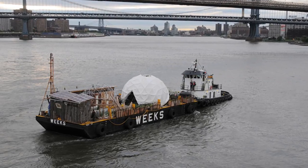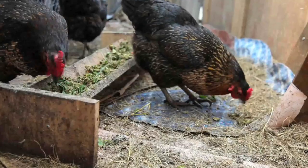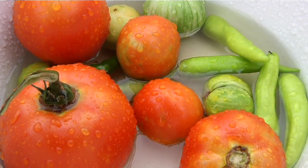Predictions for life in the future have altered from flying cars and cyborg companions to more environmentally conscious models in light of growing concerns over climate change. One potential prototype for future living is the Waterpod. It's a barge powered by alternative energy sources that houses 4 people, 4 chickens, a hydroponic garden and a composting toilet. Let's go have a look.